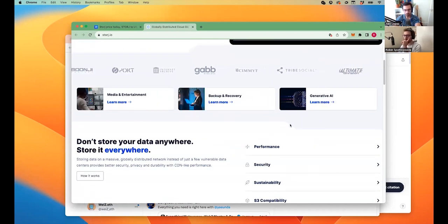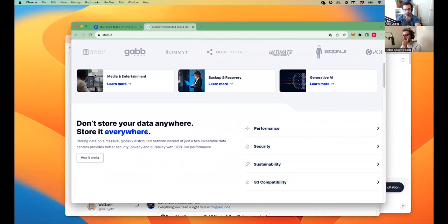So potentially some kind of decentralized file storage or server architecture. Don't store your data anywhere, store it everywhere. I wonder if this is an Arweave or IPFS competitor. That could be a thing. Storing data on a massive globally distributed network instead of just a few, blah, blah, blah. Privacy and durability with CDN-like performance.